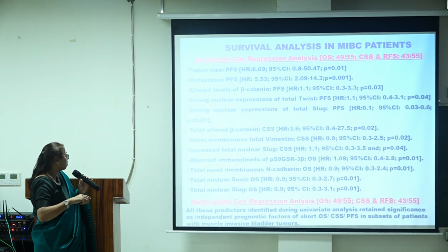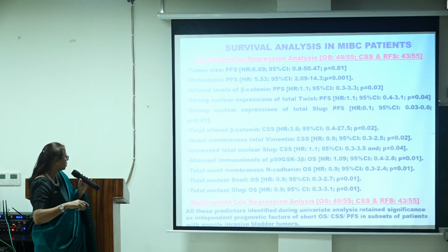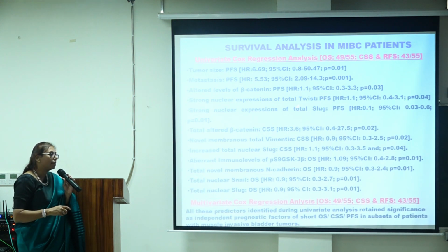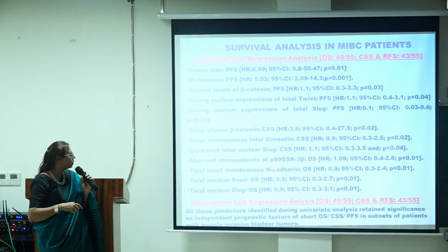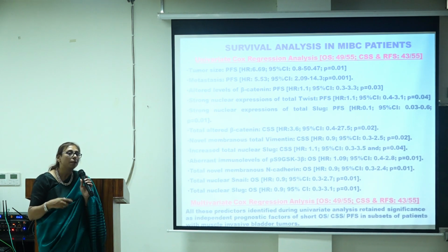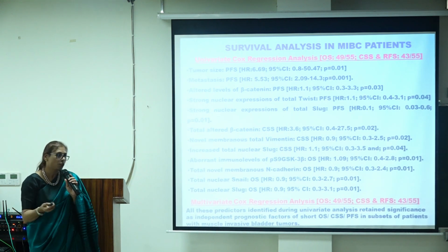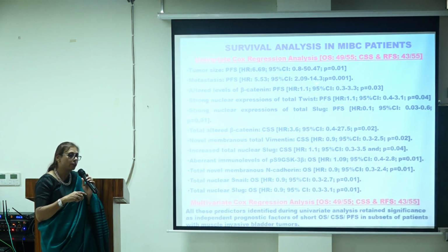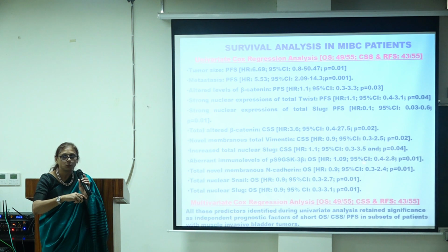cancer-specific survival. However, aberrant levels of phospho-GSK3beta, total novel membranous E-cadherin, total nuclear slug, and total nuclear snail were statistically associated with short overall survival of the patient. So that means all these expressions or variables could be used as independent prognostic markers for short survival probability of these patients. All these parameters examined during univariate Cox regression analysis regained their significance when multivariate Cox regression analysis was applied.